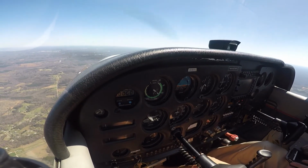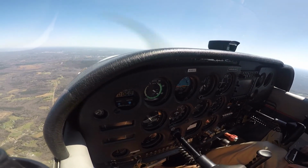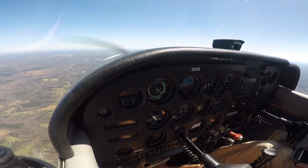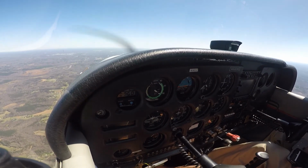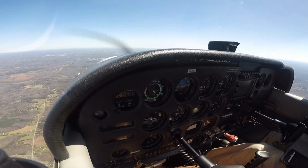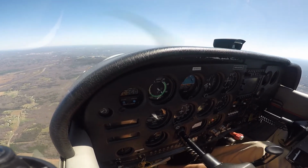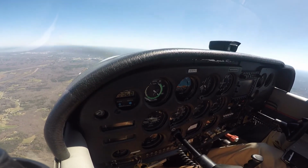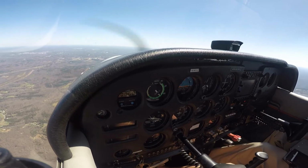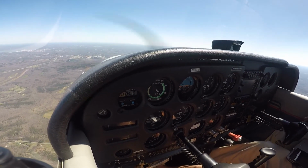Rocky Mount traffic, Learjet 588 Bravo Foxtrot, we're 25 miles to the west inbound. We'll land runway 4, Rocky Mount. Danville traffic, Skyhawk 1451 Uniform, 10 miles to the southwest, inbound for landing runway 31, Danville. Danville traffic 11 Juliet, 3 mile 45, upwind 31. 1451 Uniform, Danville Unicom, 3 aircraft in the pattern for 31, no other reported traffic. Roger, thank you.